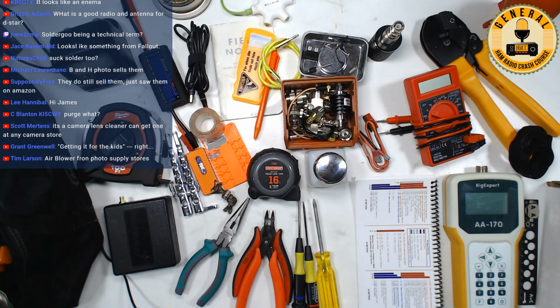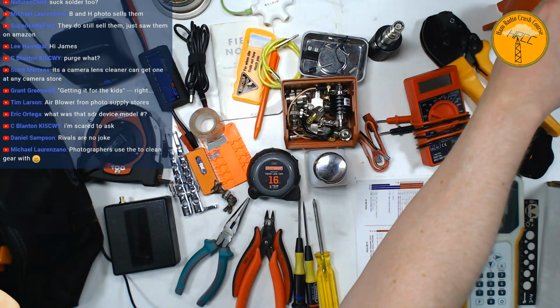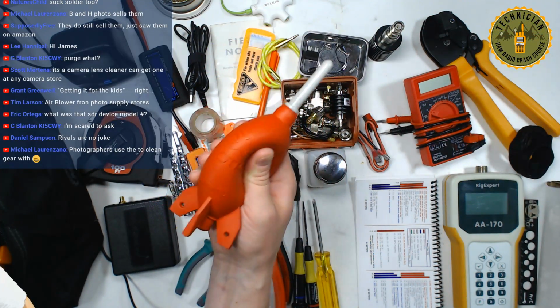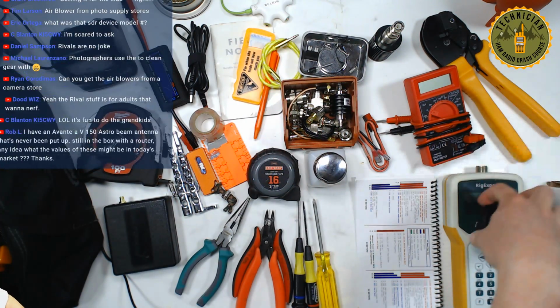Let's see. Air blower from a photo supply store. There you go. It's a camera lens cleaner. You can get one at a camera store. Very good. Scott, you nailed it. I think that's where I got it. Yeah, that's primarily what I use this for, but I'm trying to apply it to ham radio, and I've used this to blast air out from inside QRP radio cases when I'm doing kit work.